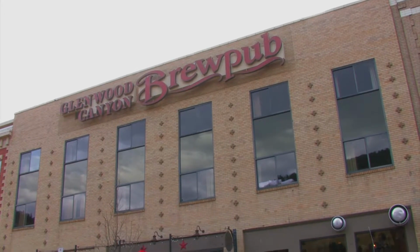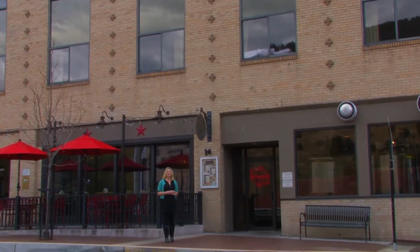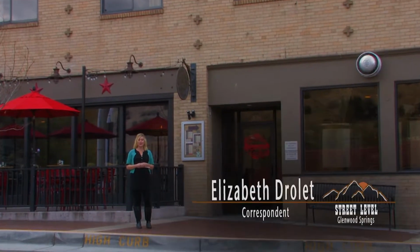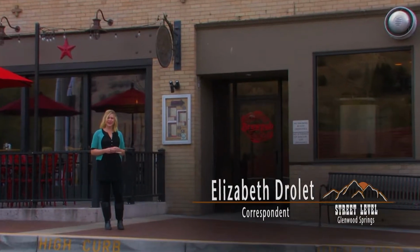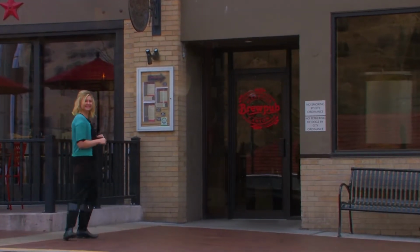It's been said that a town isn't a town until it has a brewery, and the Glenwood Canyon Brewpub is one of Colorado's most award-winning breweries.